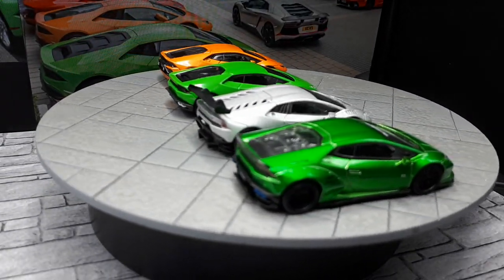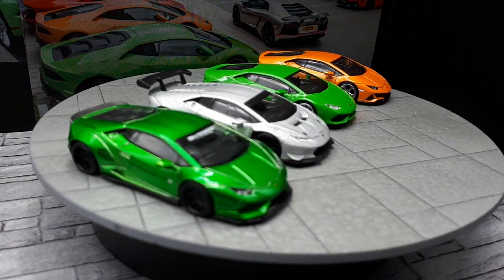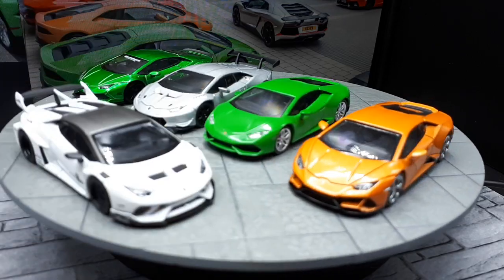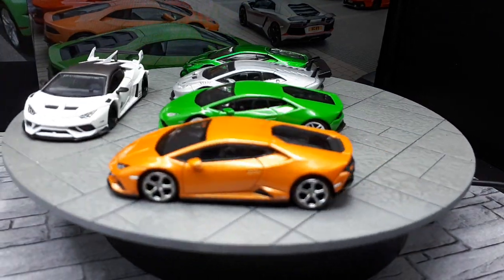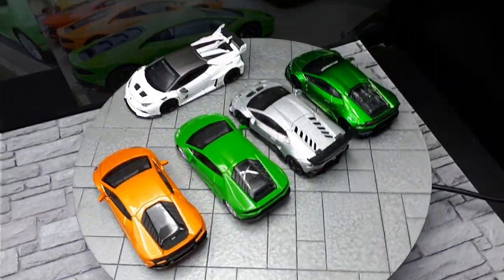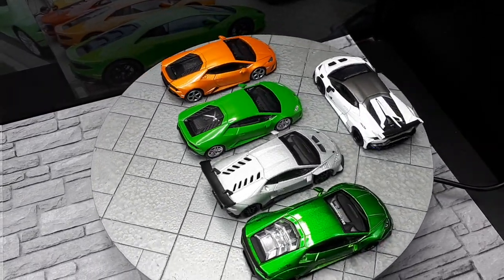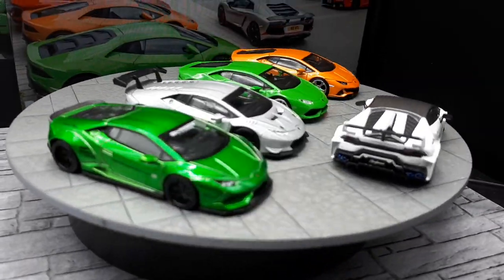Alright, let's do one last one. It's just a different Liberty Walk kit. This white version. More of a wide body than that. Well, I don't know if it's wider or not, but it looks more like a race car.